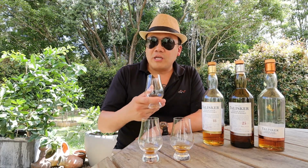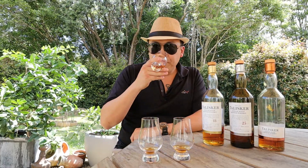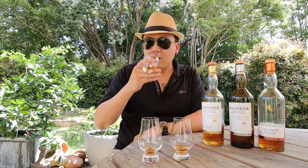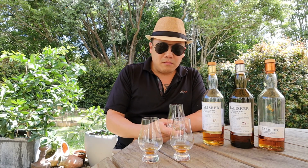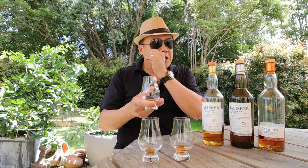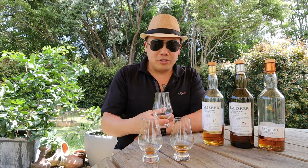Salty, definitely salty. A strange sweetness, like a sweet and sour. The overall notes of the flavours are very similar, but just delivered differently. And definitely, if the fire was gone on the 25, on the 30 the fire is gone. The fire on the 30 has evolved into a warm blanket wrapping up your tongue. Absolutely delicious. So, which bottle would I recommend?